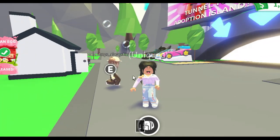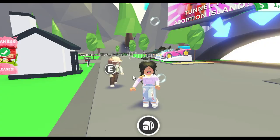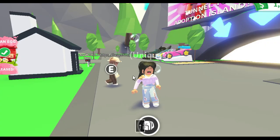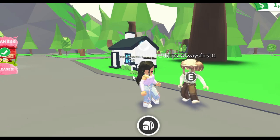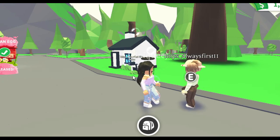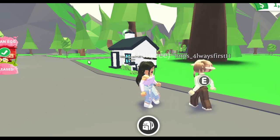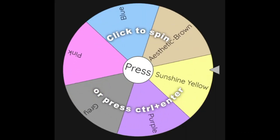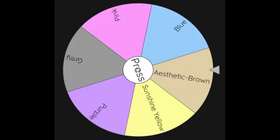So guys, first, we're going to use a wheel generator to see which colors we'll be using. And then after that, we're going to change into the color. So we're going to make a new outfit with the color which we'll be using. Do you agree with me? Yeah, I totally agree. Trix, do you want to go first or should I go first? You go first. Okay, let me see which color I should get.